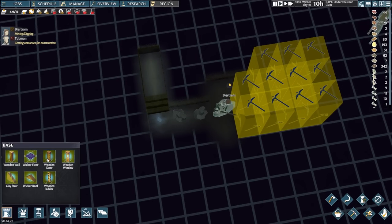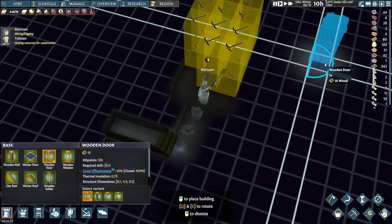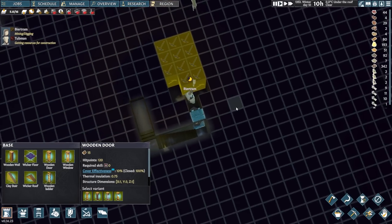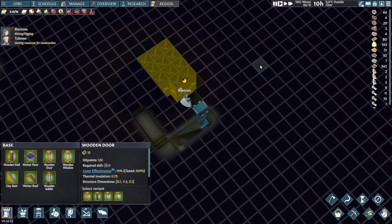Okay, we're going to place down our door. Now, you want to try and avoid putting down too many doors, for much the same reason you don't want to put down too many floors underground. This game kind of gamifies the system from what I understand, and the floors will actively heat a cold room. Doors will actively heat a cold room as well.